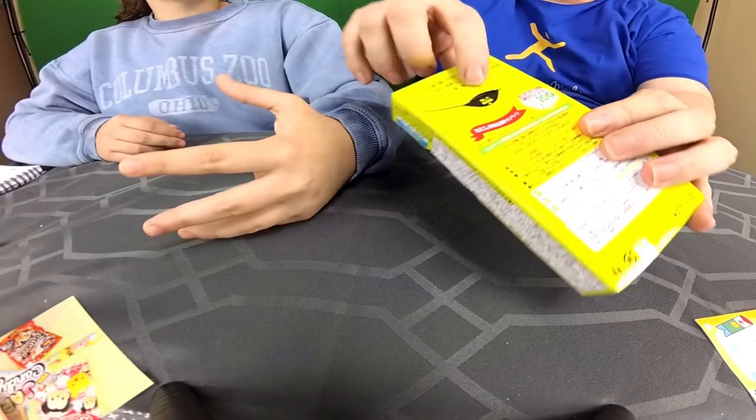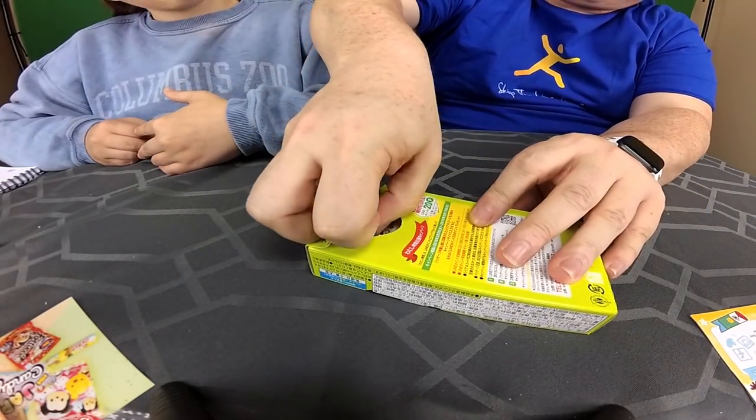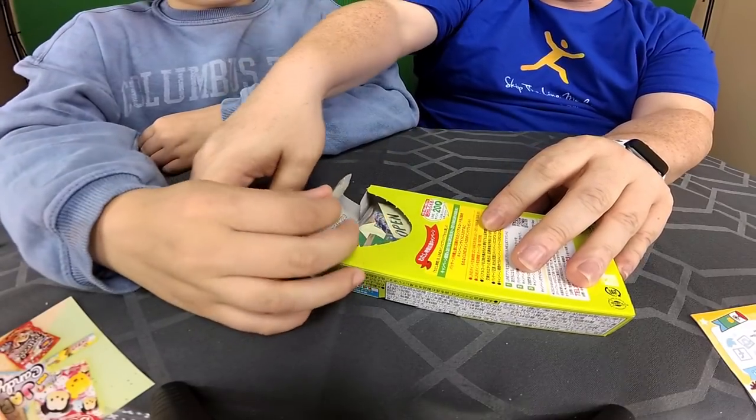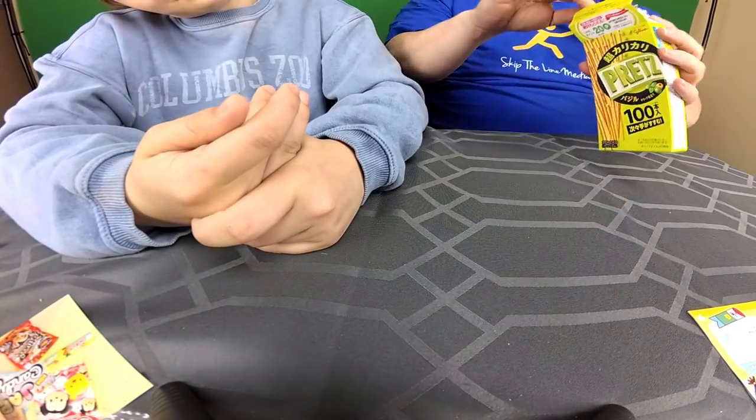But I just want to say the packaging on this is so dope. You just press this thing here, and then you pull this up here, and it just opens. Japan, they make packaging so easy. They just do everything better packaging-wise. These are so easy to open, so I don't even think I need to cut this. A lot of things are easy to open, but not some of them. I struggle.